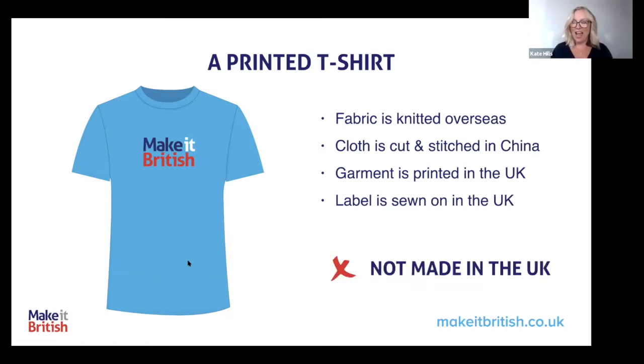Yeah, that is correct. A t-shirt that's just printed here is still a t-shirt that's made in China. It's just printed in the UK because the substantial change took place in China when it was cut and stitched. It was a t-shirt when it left China, when it got imported into the UK, and it just became a printed t-shirt once it was here at the factory here.